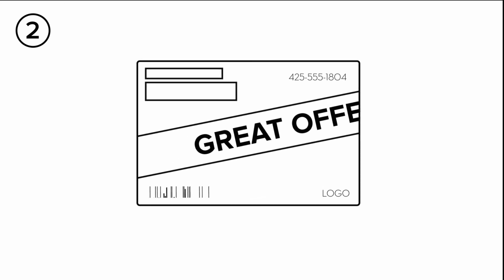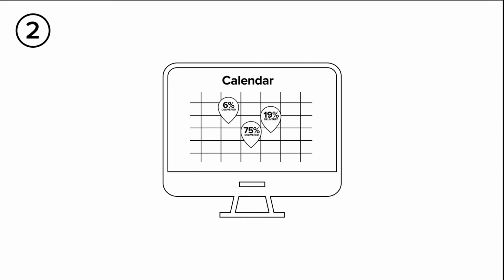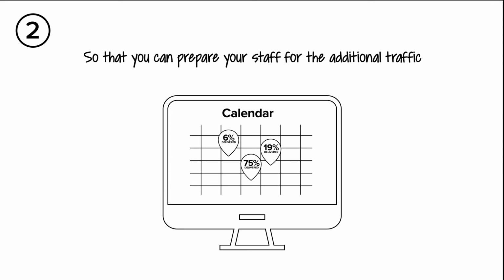Your mail piece is coded with custom barcode technology that allows you to log in and see exactly when your mail piece is predicted to hit mailboxes so that you can prepare your staff for the additional traffic.